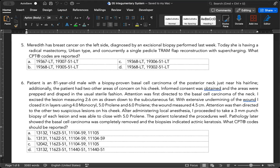For the procedure that we're going to code, what is the main term that we want to look up in the alphabetic index? What's our procedure that we're performing? Mastectomy. Yep, it's a mastectomy. So we will go to mastectomy within the alphabetic index.